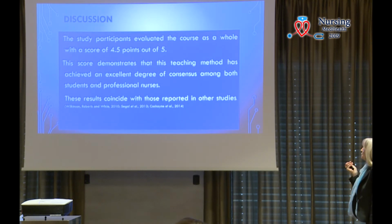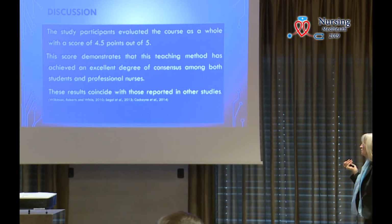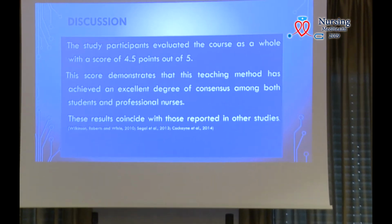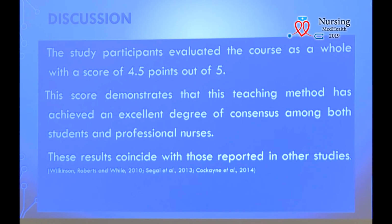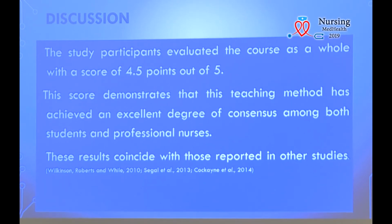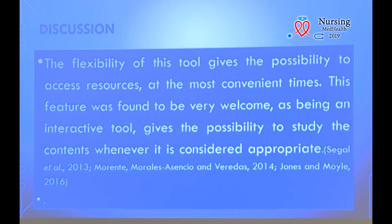The study participants evaluated the course as a whole with a score of 4.5 out of a possible 5 points. These scores demonstrate that this teaching method has achieved an excellent degree of consensus among both students and professional nurses. These results coincide with those reported in other studies.